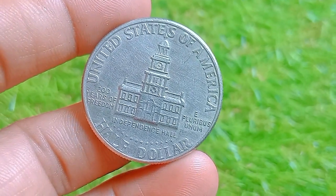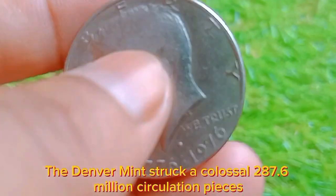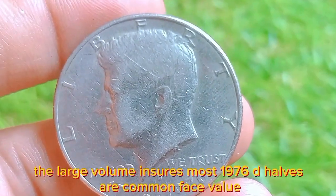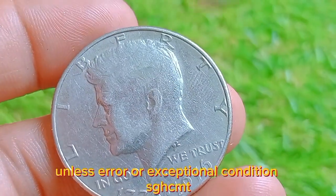The Denver Mint struck a colossal 287.6 million circulation pieces. The large volume ensures most 1976 D halves are common, face value unless error or exceptional condition.